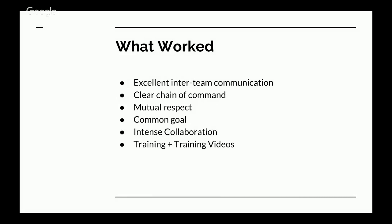So all that said, what worked? We did have excellent inter-team communication. A lot of that was because we had set the tools. We set up what tools you're going to be using very early on in the process, and we outlined that we'll communicate using these channels. Here's your designated point person, and these are the people that we communicate with. Anything outside of that, you better CC someone or ramp it up.